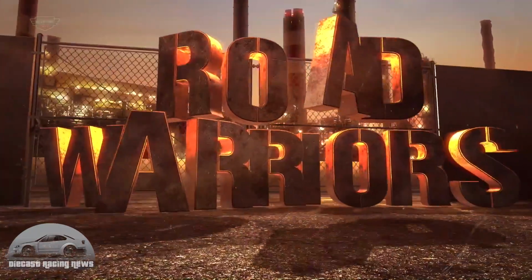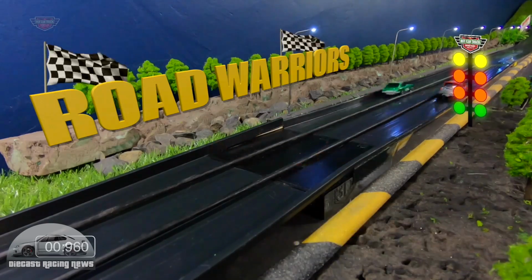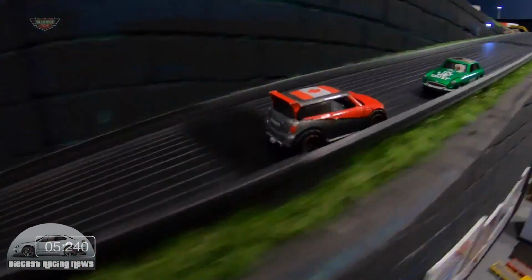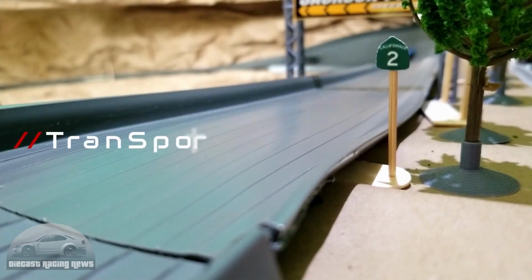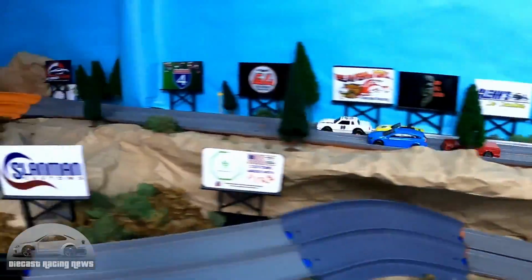Then over to Hot Car Track for Road Warriors, and this particular race was awesome. So you see the Mini gets out in front, blocks, spins out, reverses down, and then this awesome last minute overtake for Lily the dog to take the win. It was just beautiful.